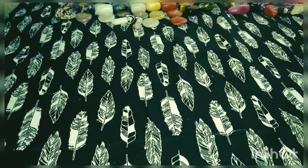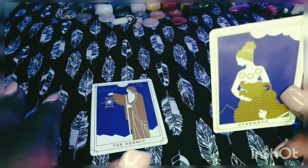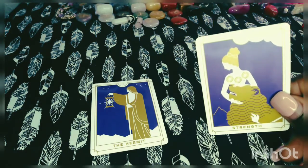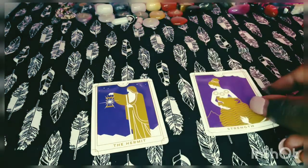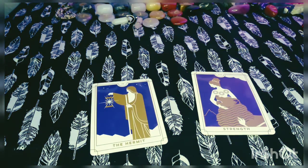Now I have another one. We have Strength and the Hermit. And this is also very, very simple. You see with the Strength, she's holding a lion, which means there's courage. She has heart to do the things that you want to do. You have heart to seek out the things that people tell you, oh no, you can't do that. Oh no, that's too hard for you. I know you can't do things like that. You have the courage and the heart to say, no, I can do that.